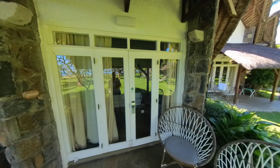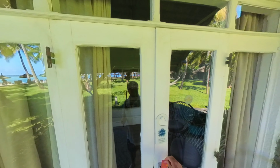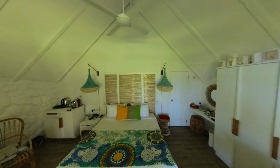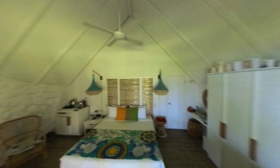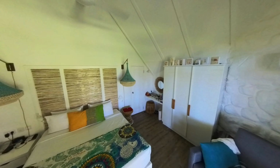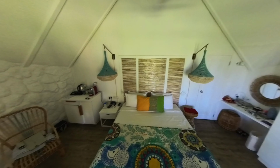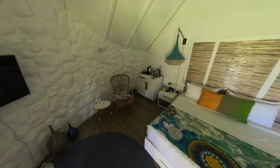That's nice. Here's our slightly sticky door. It's got a key card entry. Nice and cool in here. So we've got the air conditioner. And plenty of storage space in the wardrobes over there. Nice big bed. And they've got the La Pirogue cover on it. Makes it look quite smart.